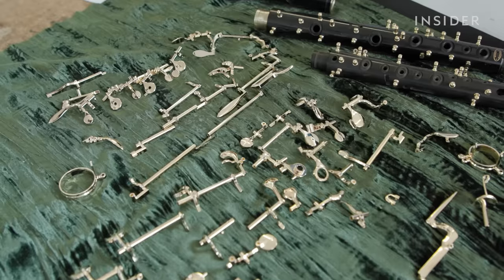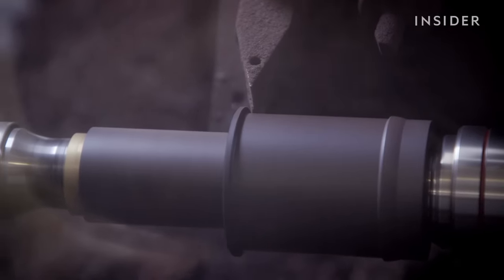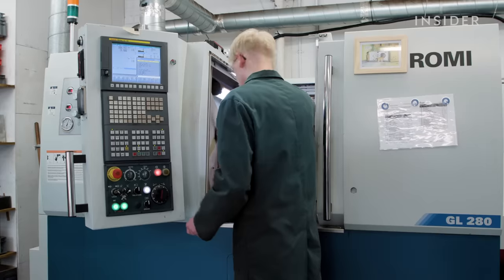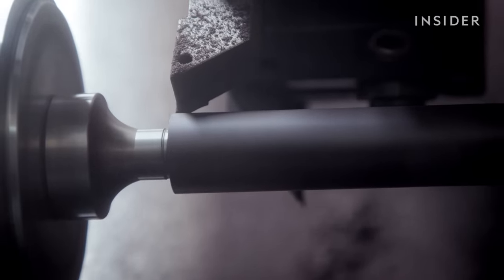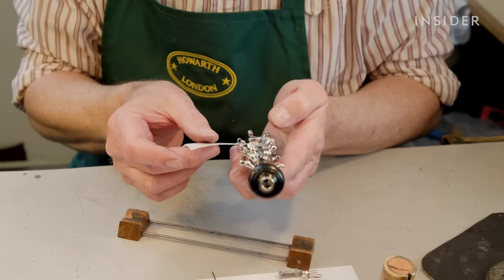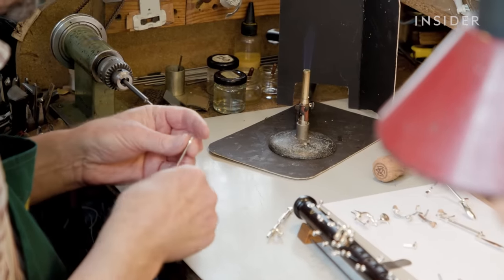Oboes are one of the most complicated instruments to make, as the highest quality ones are made with African blackwood, which is a very difficult material to work with. The process of hollowing out the wood and sculpting the exterior is carried out carefully over a number of years, and with remarkable precision. Oboes that are considered high quality cannot have a single imperfection. Fixing bent keys is a test of patience.